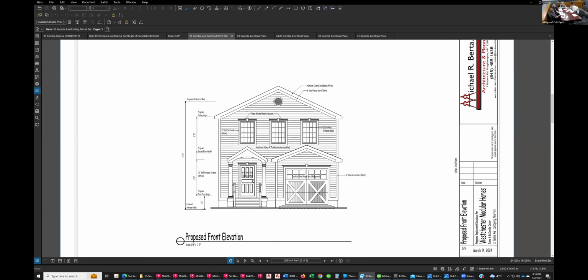Let me ask you a question. What's the material of the porch? It's wood. But the columns are fiberglass. Correct. Okay, how about the framing of the portico? Everything's being done out of wood. The floor joists will be pressure treated, obviously, but it'll have a wood deck on it. Everything else will be done out of a wood material.